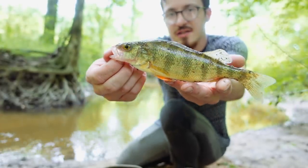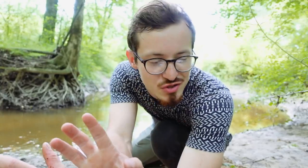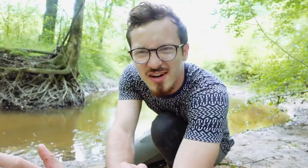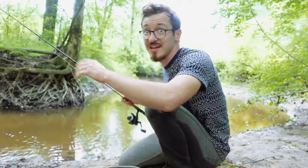Definitely bigger size. Awesome. Ever since I was a little kid, I have absolutely enjoyed catching yellow perch. They're one of my favorite fish. I just love the way they look and the colors on them are just fantastic. And they're biting really good right now. Catching them out of this little creek is insanely fun.